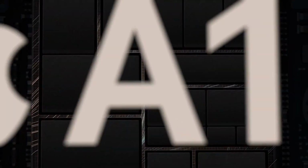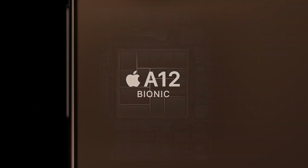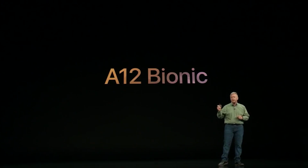The new iPhone XS features a revolutionary new A12 Bionic processor, and let's be real here, you know it's revolutionary just by the name. I mean, Bionic, come on, right guys?